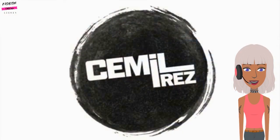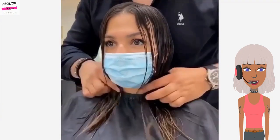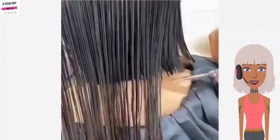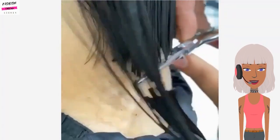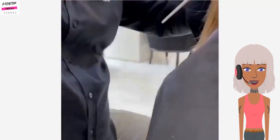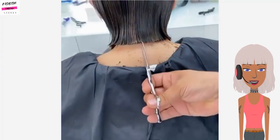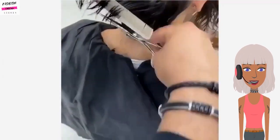Ooh, surprisingly, he actually left that bob straight. That's something that we rarely see nowadays. Quite refreshing, actually. So next up we have another bob transformation. So this one looks like it's going to be about neck length.